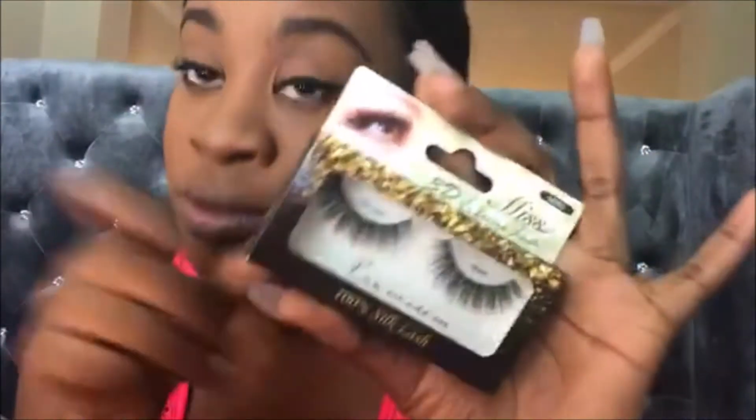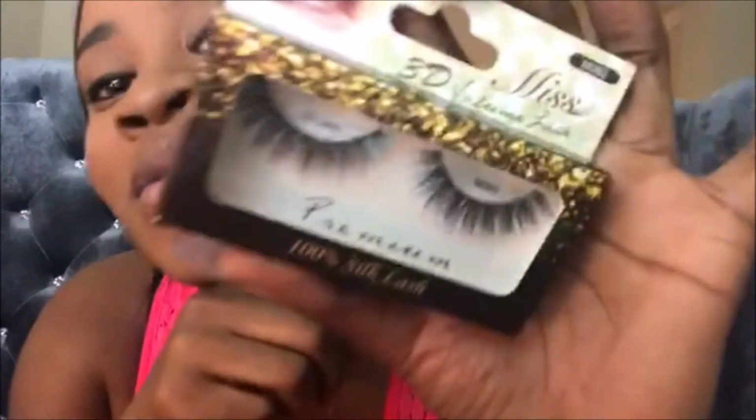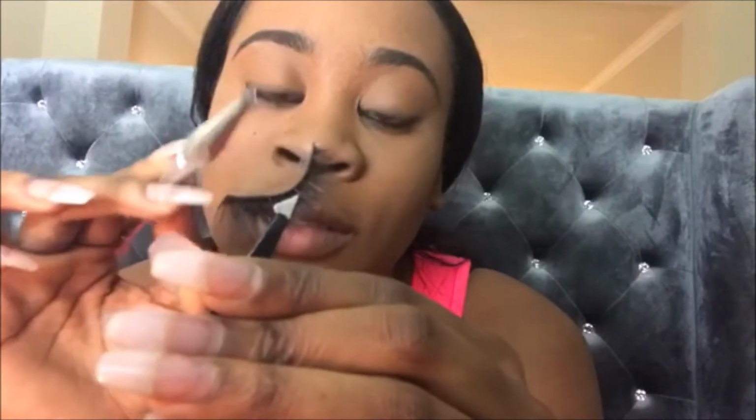For eyelashes time. I like these. You can actually get these straight at the beauty supply store. I know everybody sees these. These beauties are right here. I take some glue, dab it at the end, dab it at the front.